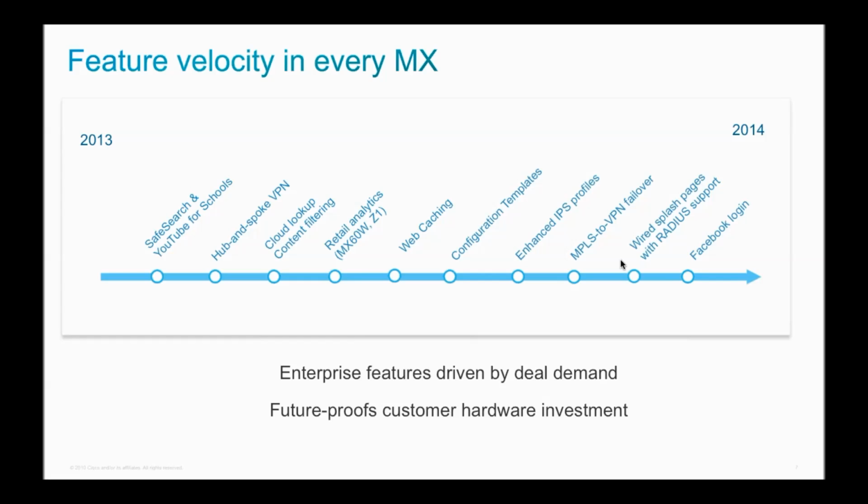You can see some of them are vertical specific, so we integrated YouTube for schools and implemented Safe Search, and things like retail analytics, for example. Some of them are more broad, like configuration templates for folks that need to manage hundreds or thousands of MXs but don't want to log into every single device to do so. They just want to create a template and push it out to all of those networks.